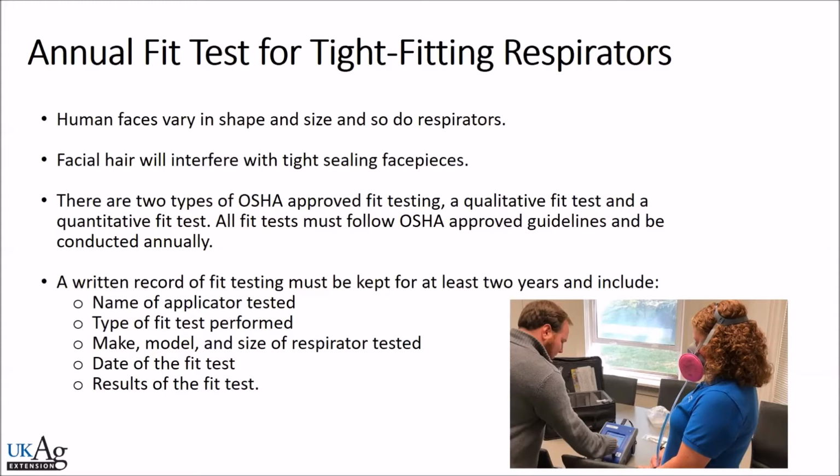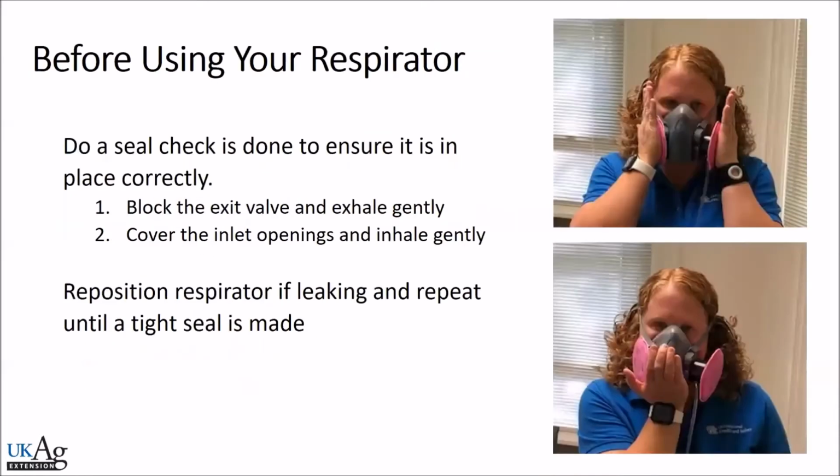As people age, lose, or gain weight, their faces change in shape, so the sizes and models of respirators that fit their face may change. A written record of the fit test must be kept for at least 2 years and is required to include the name of the applicator tested, the type of fit test performed, make, model, and size of respirator approved for the applicator, date of the fit test, and the results of the fit test.